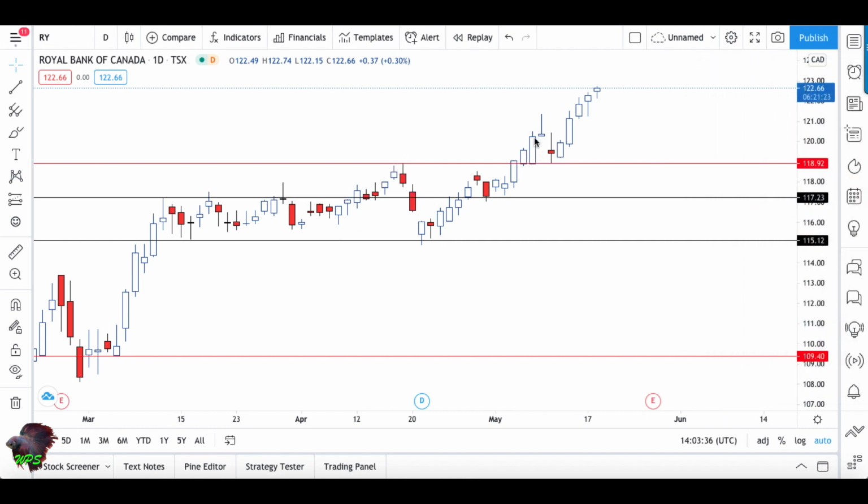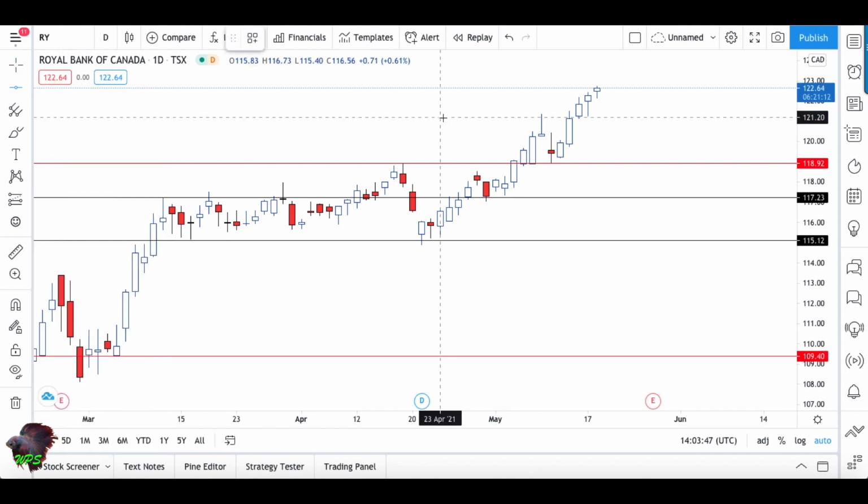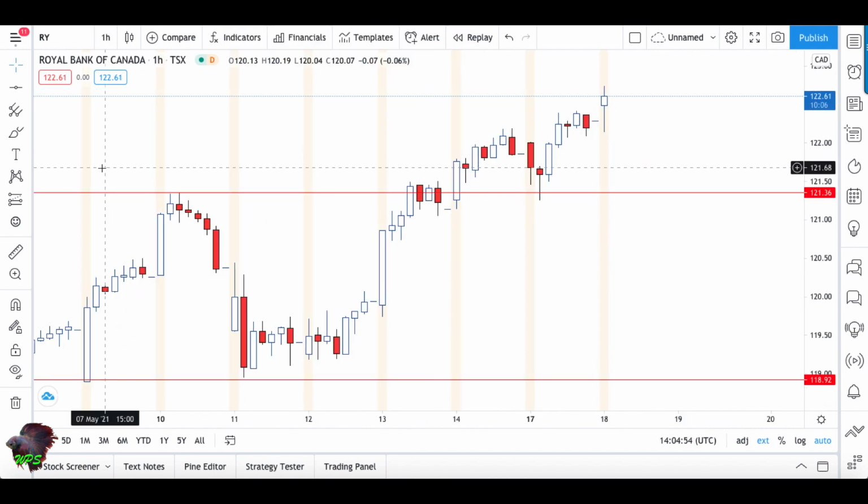So we came up, and this is the high, right? My market came up and made a new high. So what we do basically, we just mark that high. Okay, take a horizontal line and just mark the high like that. Okay, this is how you refine the entries.